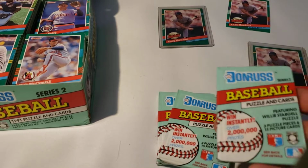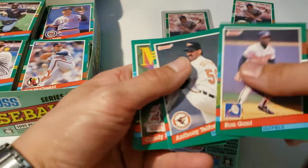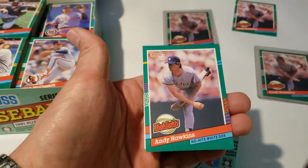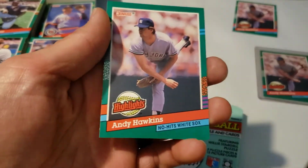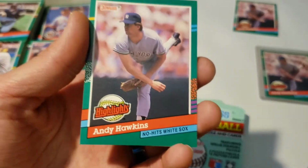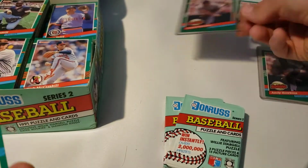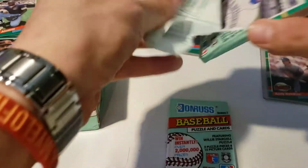Okay, so now we're down to our last three. So we'll see how this goes. See if we can pull out a last minute hit. Oh, shoot. See, got me. Not the right one. So, right player, right name, right highlights logo, but the blue is not the one that we want. We want this one, the pitcher, not this one. So keep on looking. Two more packs, and maybe we can pull one.